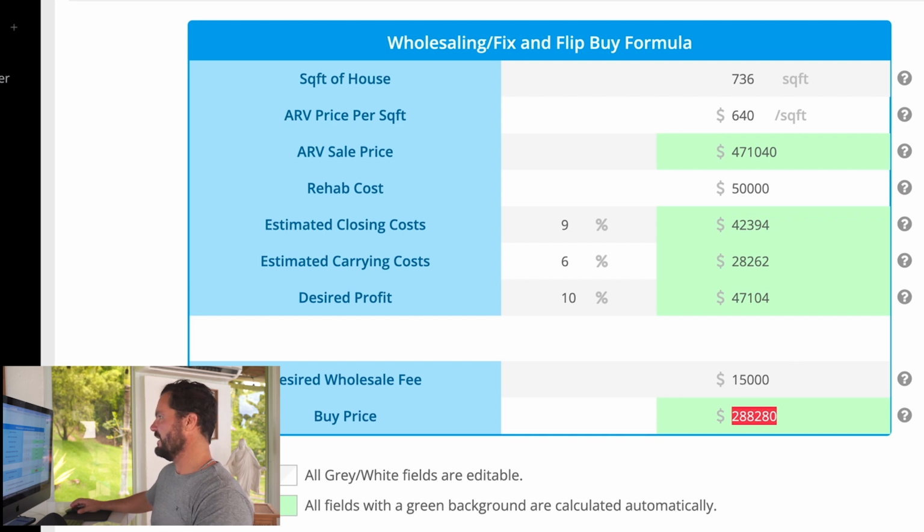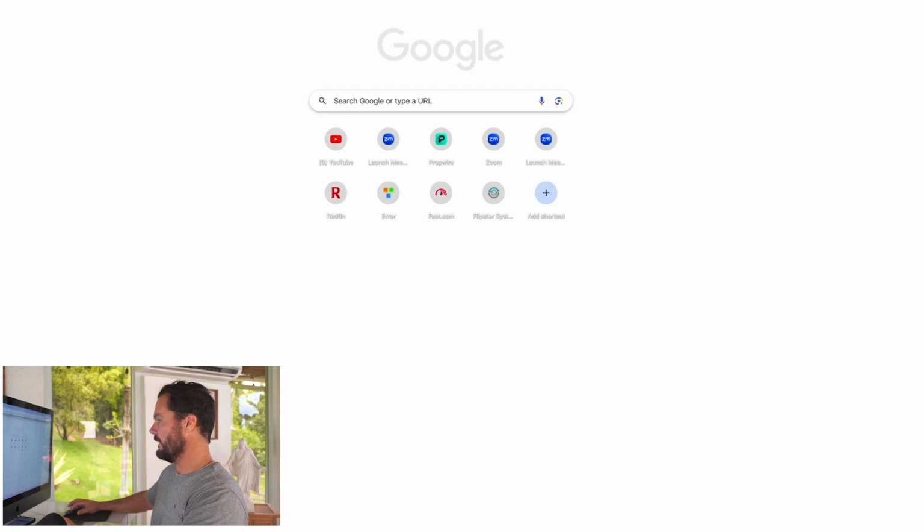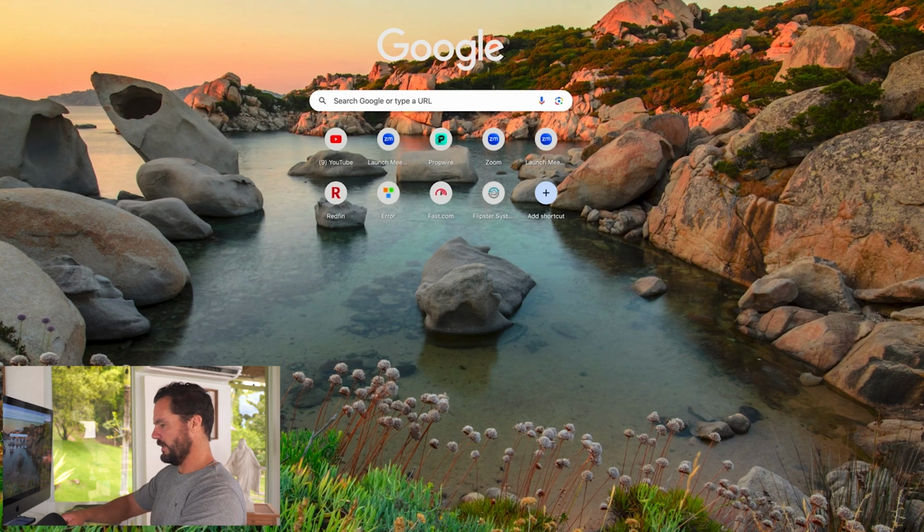Let's actually go ahead and see if we can see this on Redfin. Give us an idea of what's going on. So I'm going to go up here, and I'm going to take our address from Propwire, and let's go ahead and look at this on Redfin and see if it shows us pictures.